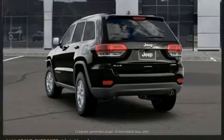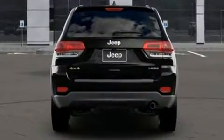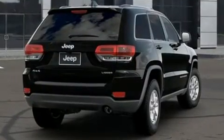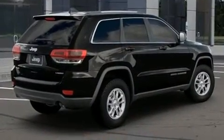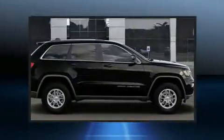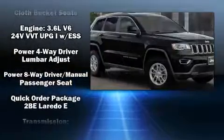Jeep ensures the safety and security of its passengers with equipment such as dual front impact airbags, head curtain airbags, traction control, anti-whiplash front head restraints, ignition disabling, and four-wheel disc brakes with ABS. Brake Assist technology provides extra pressure when applying the brakes.